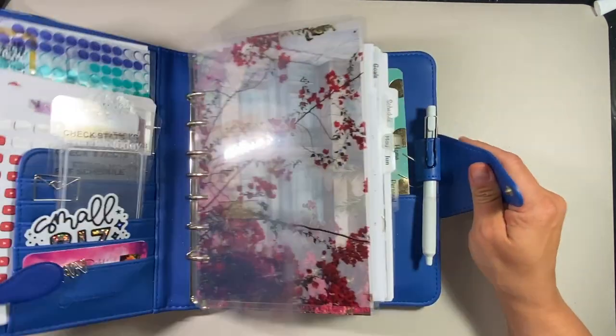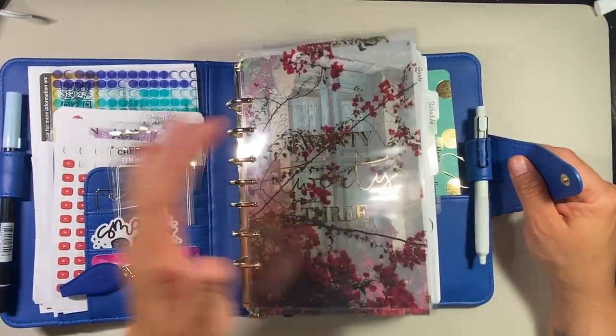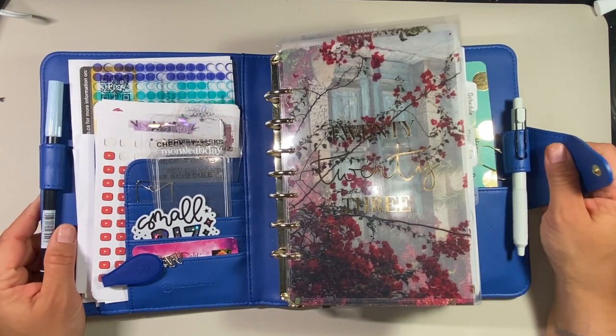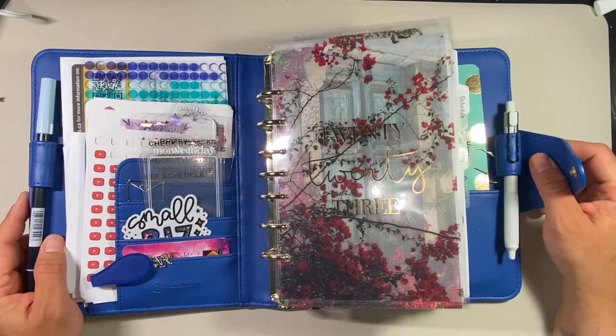So I'm going to open up my binder. Yep, I know. She won't even hardly close. There's a few things I can take out of here right now because I do have some dailies for the end of May. I just put everything in here, guys.